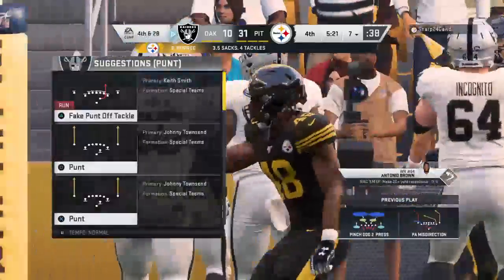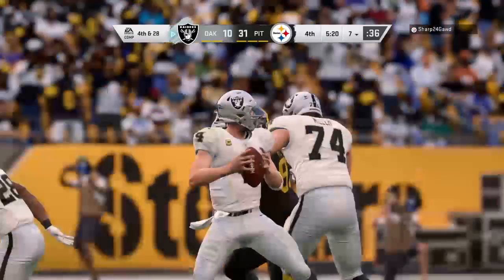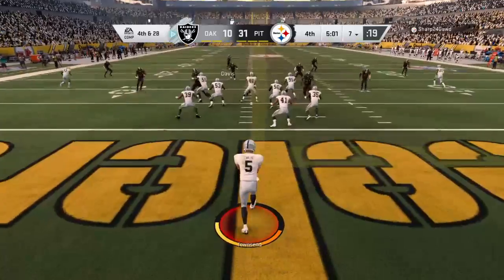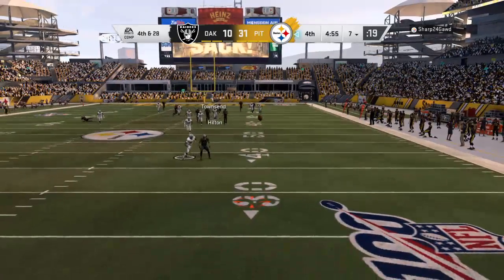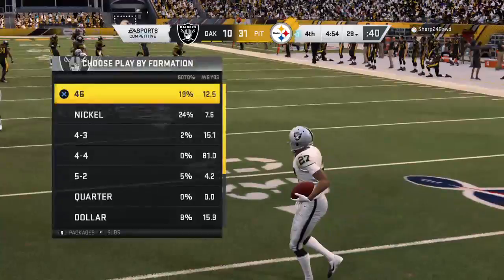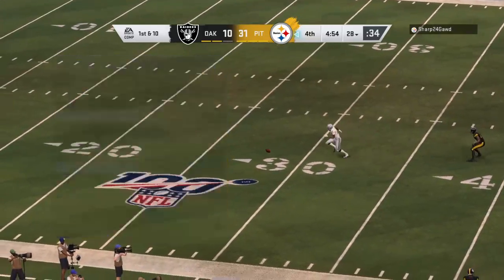Back at his own 6-yard line. Bud Dupree getting him once again, his 3rd sack of the afternoon. Here now, Johnny Townsend as the drive goes backwards, so he's on to punt it away. And this will be down just inside the 30-yard line. At their own 28-yard line.